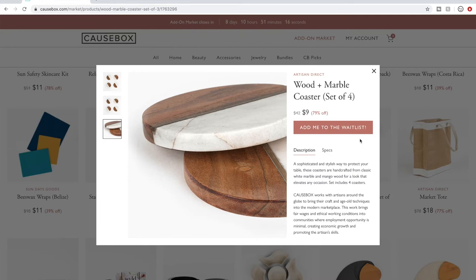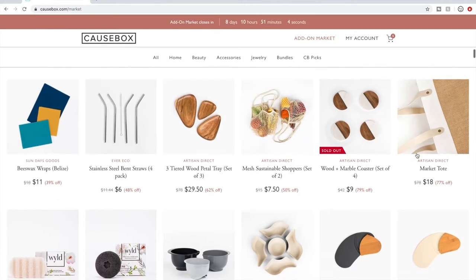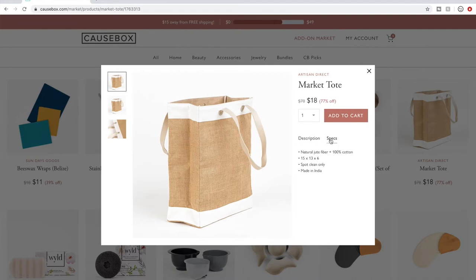There's the description. Mango wood and white marble. There are the specs. Those are nice. Those are really nice. Add me to the wait list. And here's a tote. Here's the description, and then the specs.